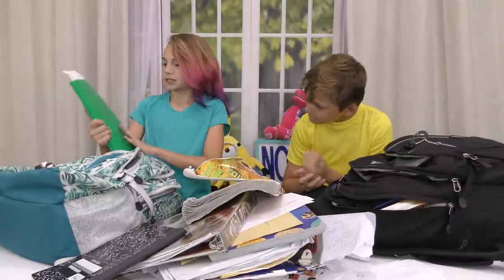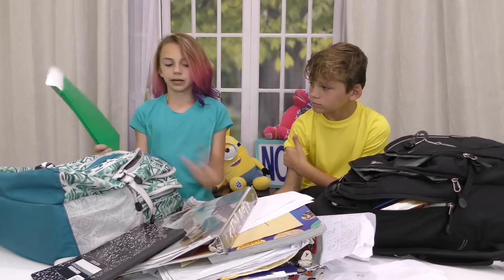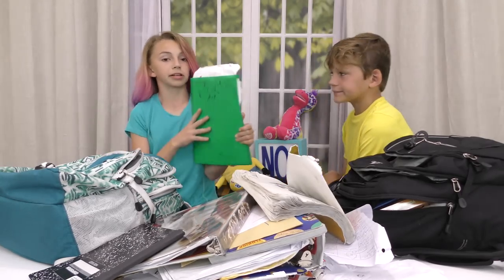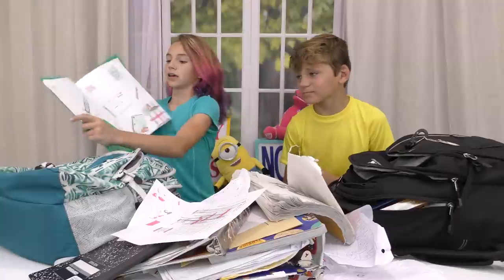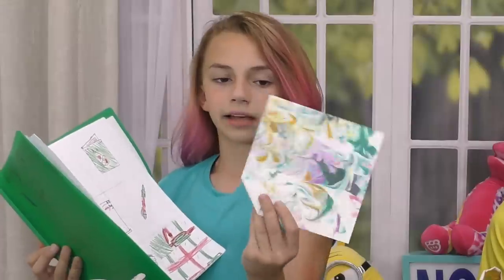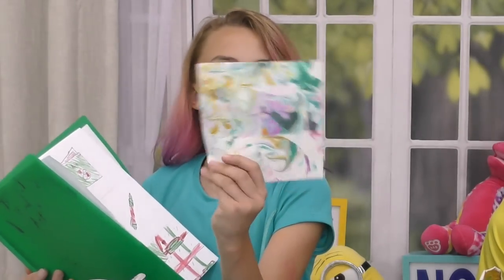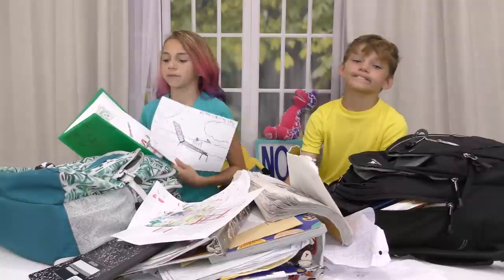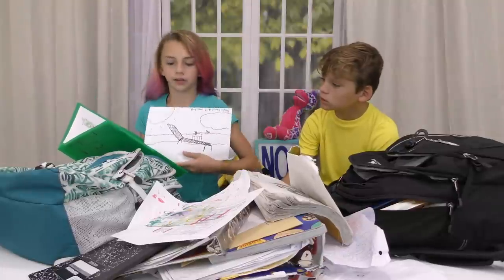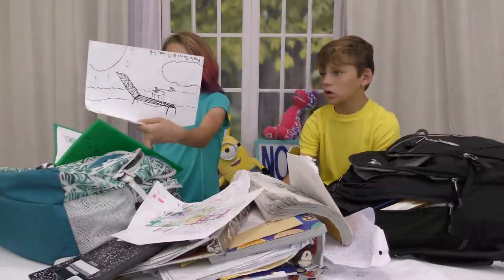My next item is this art folder, and this was actually from semester one, but I kept it in my locker, so when we cleaned out our lockers, I found it again. So I have some art in here. This is a project that we did at the end of the semester. We took some shaving foam and we put dye in it, and then we laid a piece of cardstock in it. I forgot what they were called, but you had to start off with one line or a squiggle or something, and then you had to make it into a drawing. So this is one of the drawings that I made.